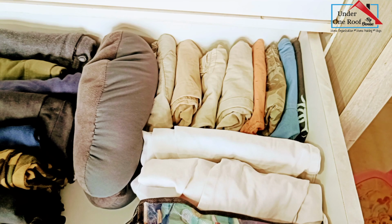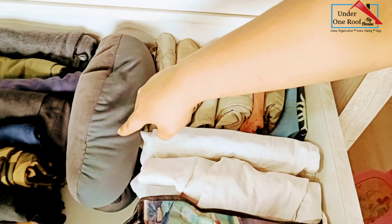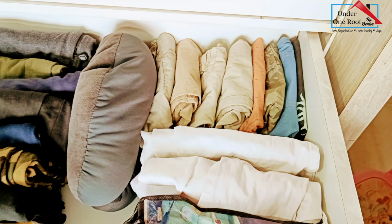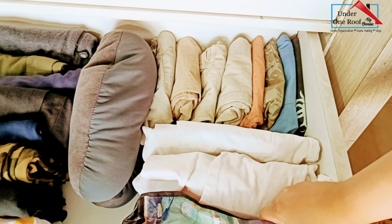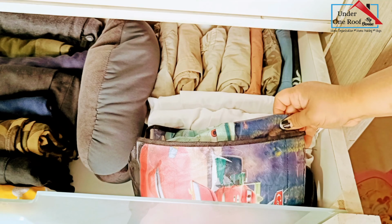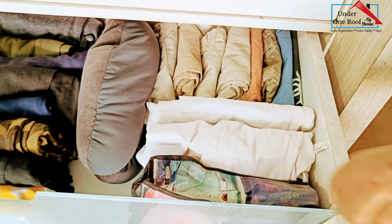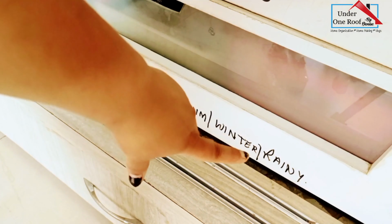I've just kept it there because there's no space in Abhay's wardrobe at the moment, so I'll be shifting it soon into his wardrobe. Here I've placed his neck pillow as well. He uses it when we travel. This is an extra set of karate uniform. He uses it when needed, and a bag filled with little memorabilia that he used certain things from when he was small. He's placed it in that bag. So this is the second drawer.